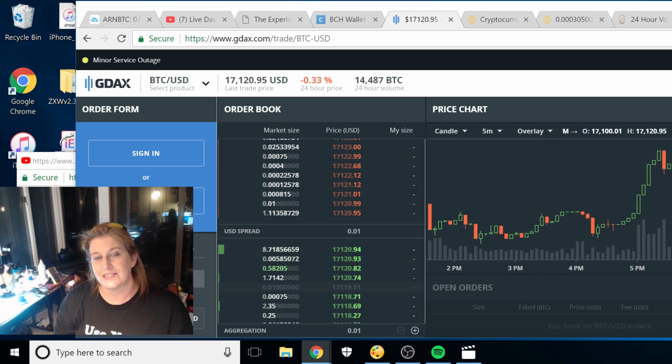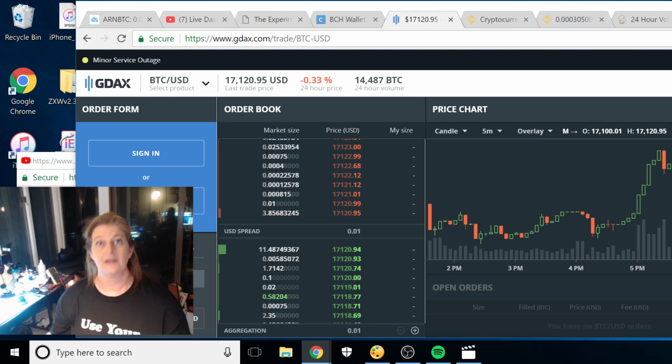So GDAX is an exchange. An exchange is a place where you can take one currency, click a button, and convert it into a different currency. So GDAX can exchange the same currencies that Bitcoin can exchange.